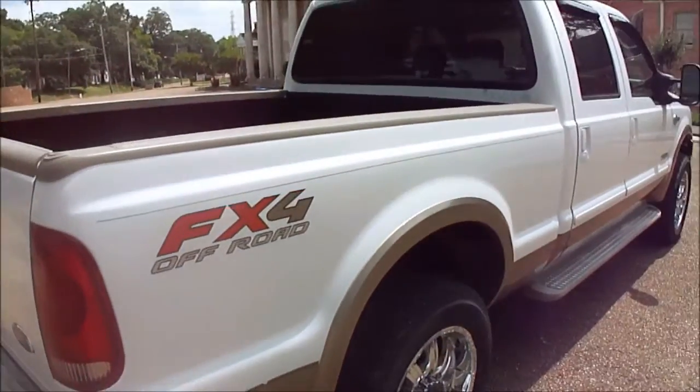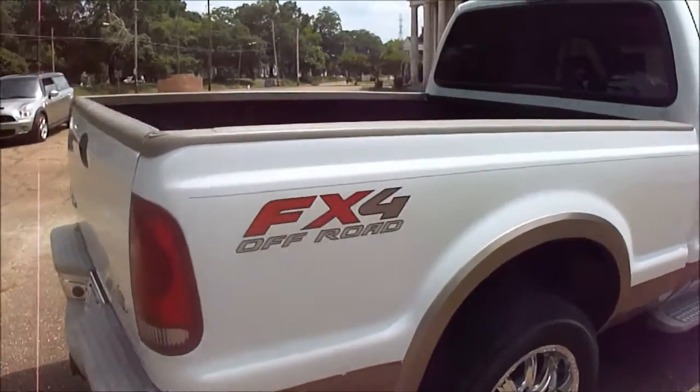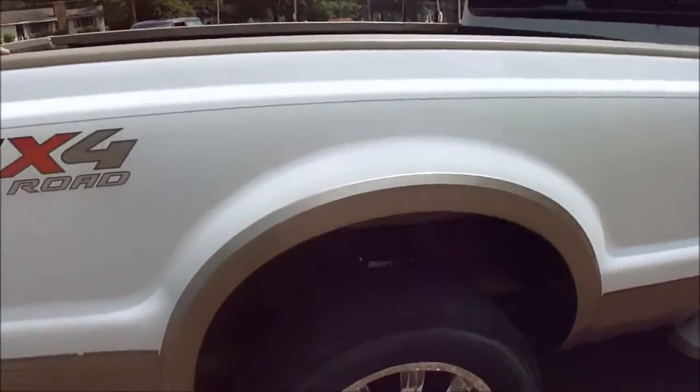Look down the side. Where's this truck traded in? Locally? Yes, yeah. Ford dealer, I think.